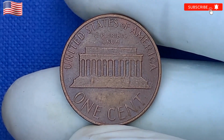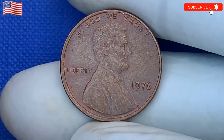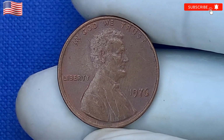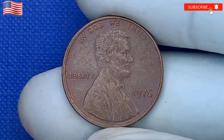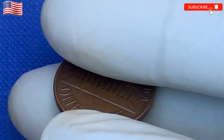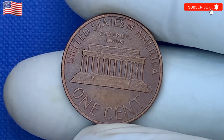Like most coins, pennies that have been heavily circulated and show signs of wear are less valuable than those that have been kept in pristine condition. The 1976 penny was produced in large quantities, so finding one in excellent shape can be quite rare. Coins with sharp, clear details, and no visible signs of wear or damage are always in demand, and they can be worth significantly more than their counterparts with visible scratches, stains, or fading.